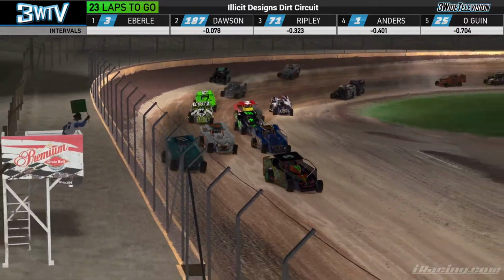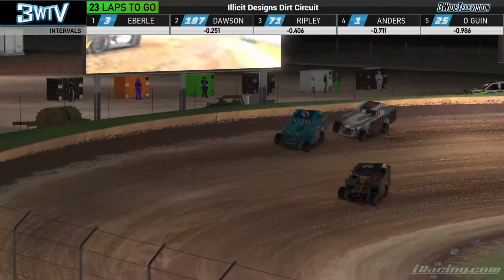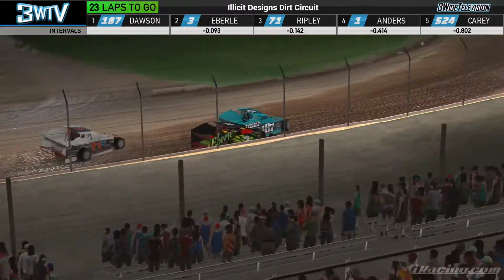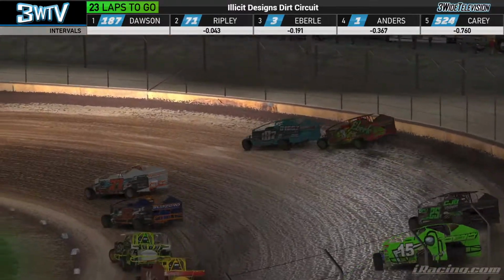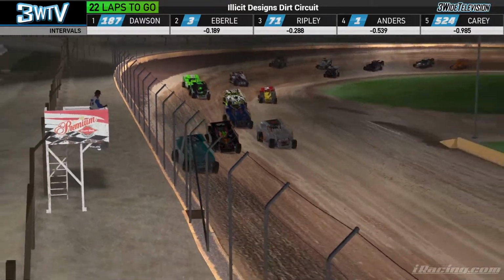He's going to choose the high line for this restart. Everly gets a fantastic restart. We're back green here at Cedar Lake, and Everly is going to come up in front of the 187, but the 187 of Dawson gets a great run out of turn number 2, and he's going to get himself back up to the lead. Can't count out Tim Ripley down there.